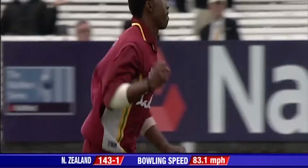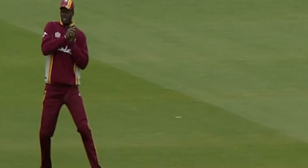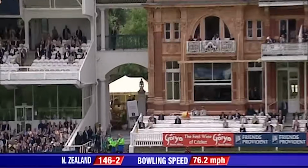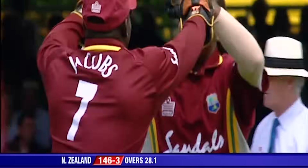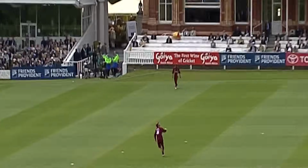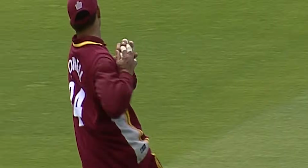Straight to him. He's not made a mistake this time, Chris Gayle. That was that packed offside field. That was the line taken by the bowler, Dwayne Bravo. Where's that gone? It's going to Ricardo Powell, who's caught it. He's done well there. It's an expansive shot, an ambitious shot from Scott Styris. He's not going to be celebrating his birthday in great style, at least not yet. But Ricardo Powell made no mistake with that one. West Indies are fighting back.